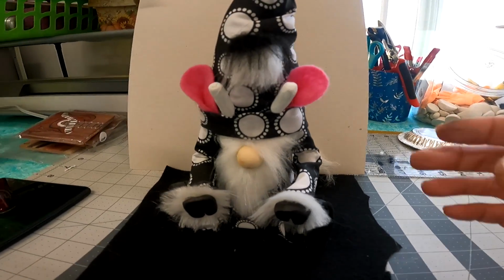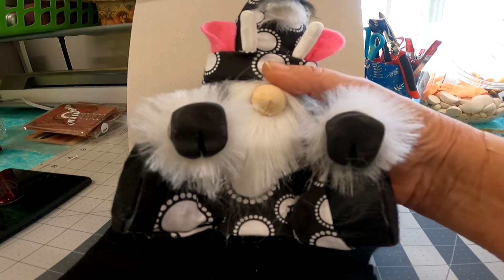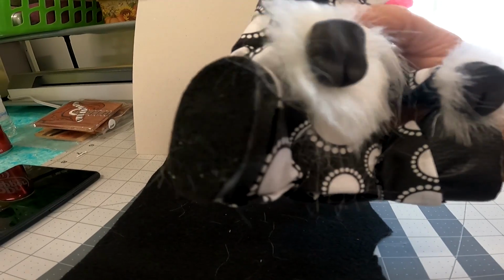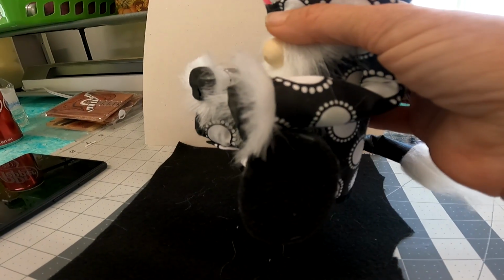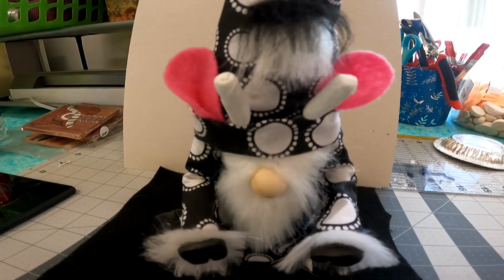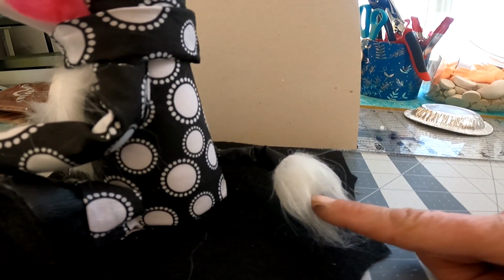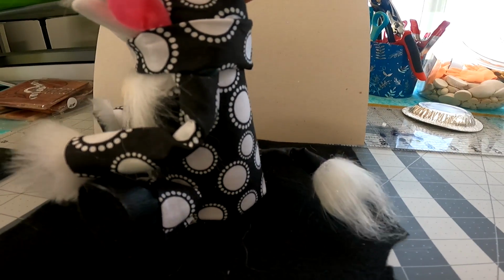He is about 9 inches tall. I made his little hoofy feet. He's got his homemade shoes or hooves or whatever. I gave him some horns. He's got his little ears. He's got a little tail on him. So this is what he looks like.